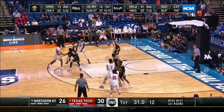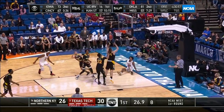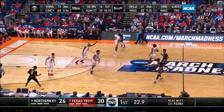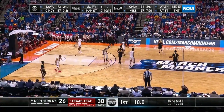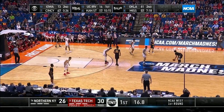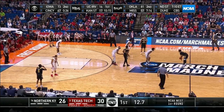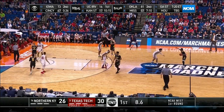A half minute in the half and 12 on the shot clock. McDonald does a nice job defensively, not fouling there. And Northern Kentucky coming back. They're going to slow it down and go for 1 here. Huge possession. You think about it. Northern Kentucky hasn't played great basketball, but yet they find themselves down 4 with a chance to either go down by 2 or 1 point, depending on what shot they can get off.